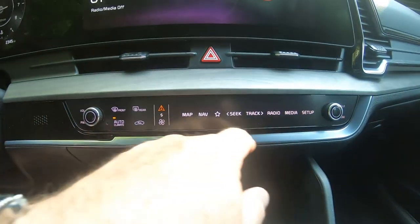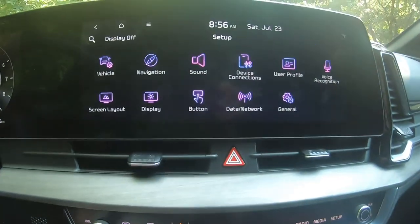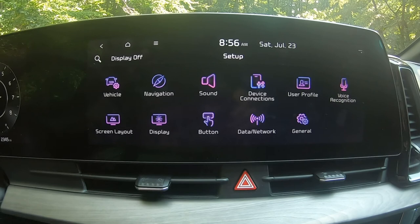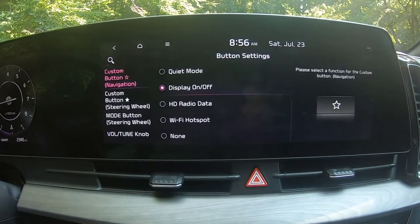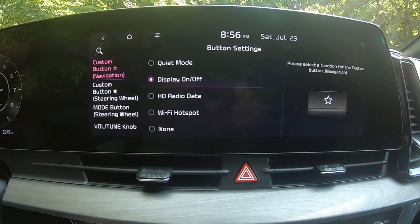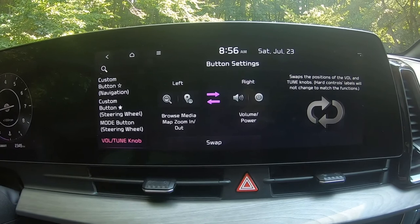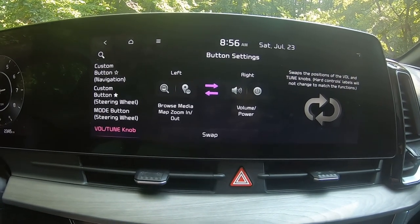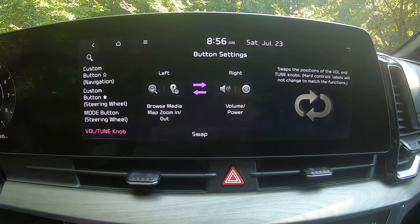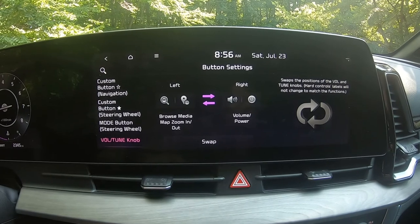If we go over here to setup, and up here, what do we got? Ooh, button. What the heck is this? So we press button, and we go down. This is wild to me. And then there's volume and tuning knob, and it also releases the vultures, if that's your thing. But right now, we have it on the radio mode.